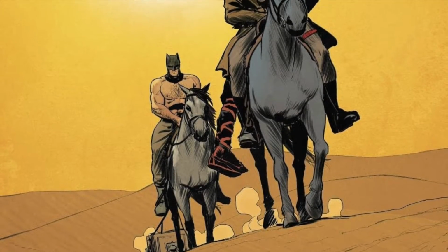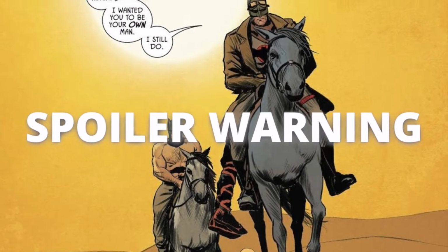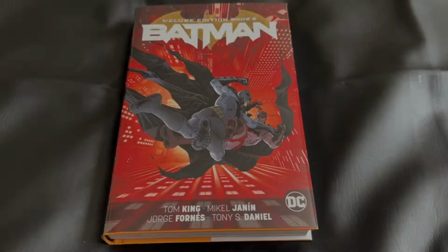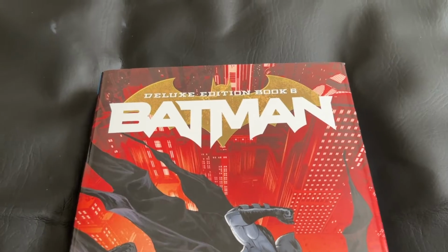At this time, I'd like to issue a general spoiler warning. I will be flipping through the contents of today's collection, as well as commenting on plot points throughout. You've been advised. Okay, and here's our first look at that oversized hardcover from DC Comics.